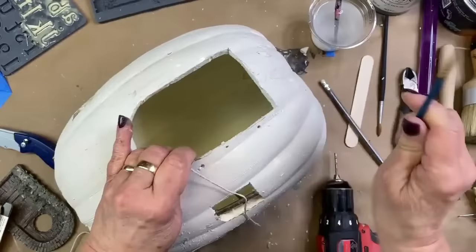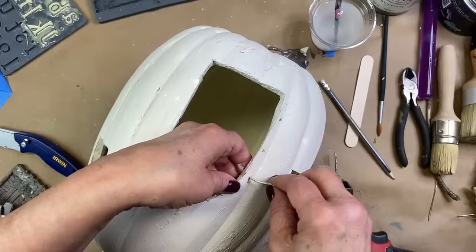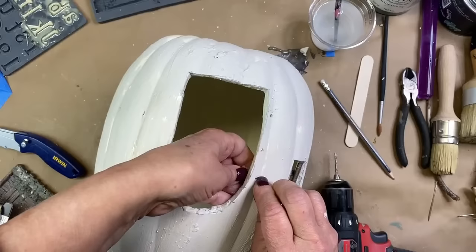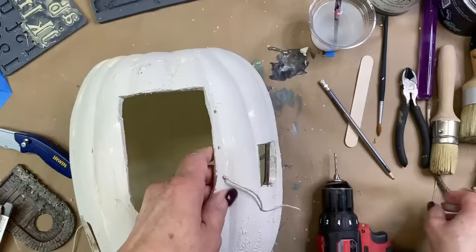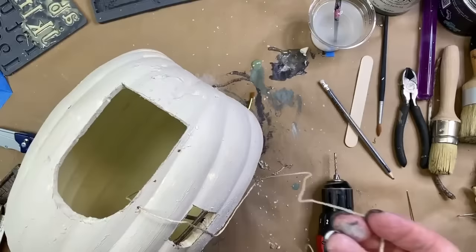Would waxed thread work? Yes. You just want it to be something that's going to hold all of this in place. And my needle, the eye of my needle isn't big enough. I know there are experts out there that are literally cringing right now. Like, oh. She makes it work.